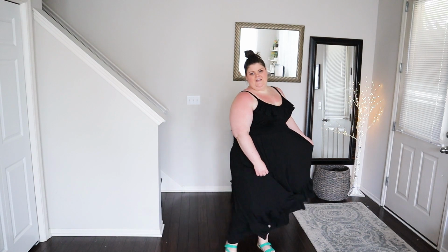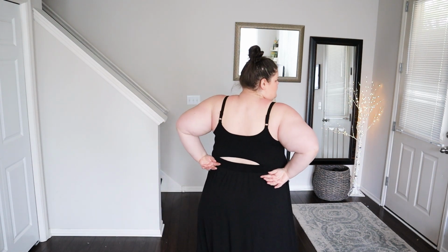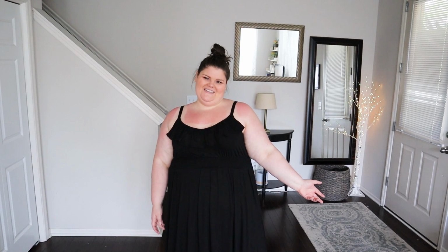There are pockets. We love that. There's this high-low hem with the ruffle detail, and then it is super swingy and dramatic, really beautiful. And then there is some smocking all around the waist. And then there's this little cut-out keyhole detail, which we are seeing little bits of keyholes and cutouts popping up, so I like that they're playing into the trend. I just don't know if it's super necessary on this one, but I do really love this.